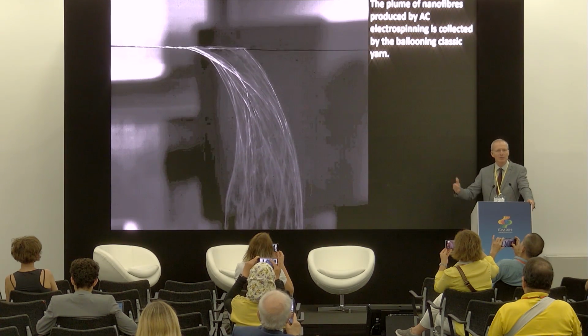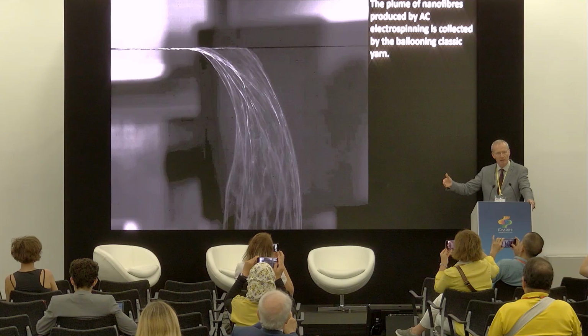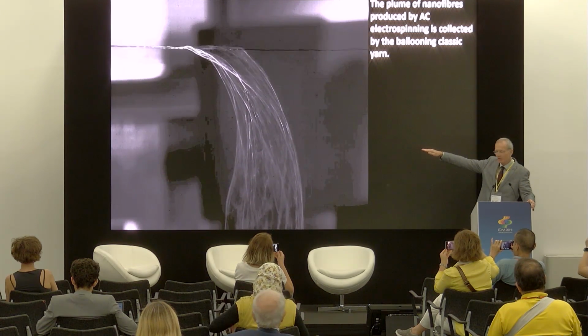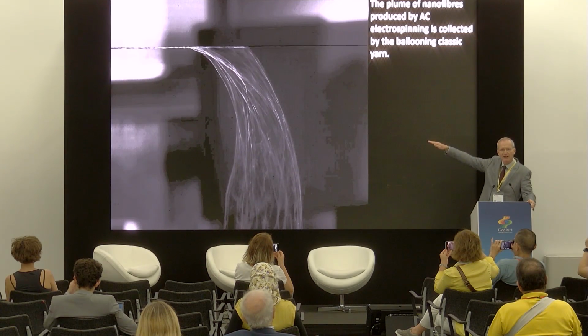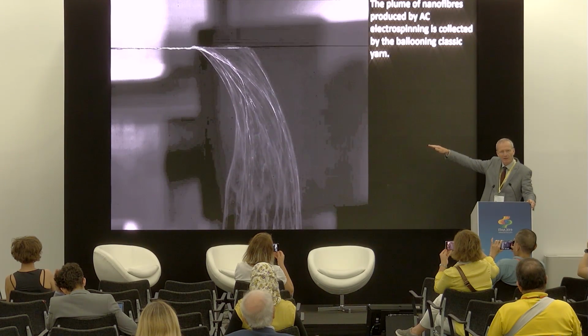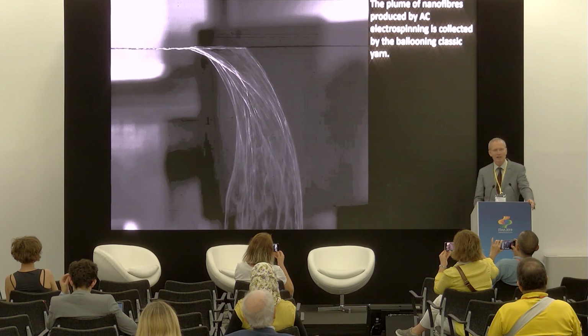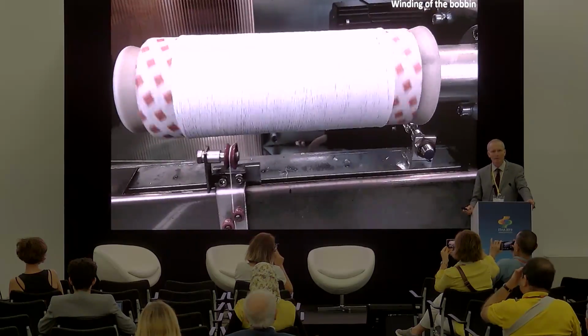Here you can see another trick by which we are wrapping the classic yarn by nanofibers to obtain something like a yarn coated by nanofibers. And it is achieved by just this movement of the classic yarn in space. We call that ballooning. And it really results in a complete wrapping of the classic yarn by nanofibers. And the result is, in fact, this bobbin made of composite yarn.